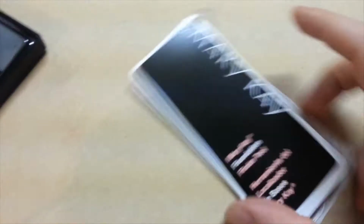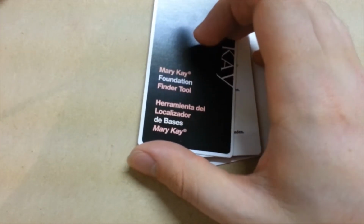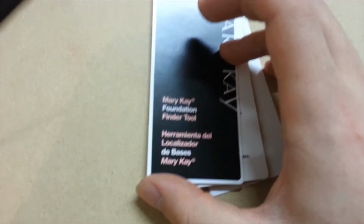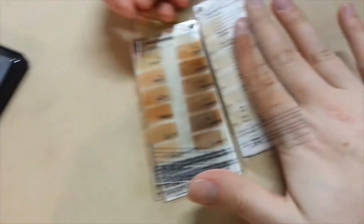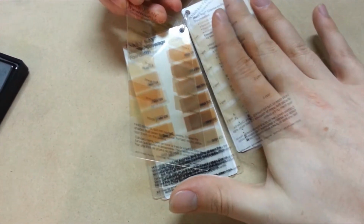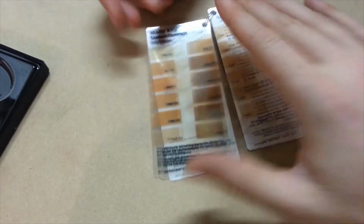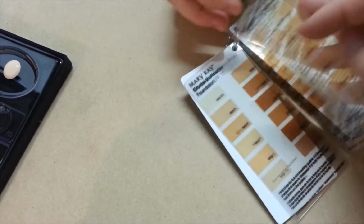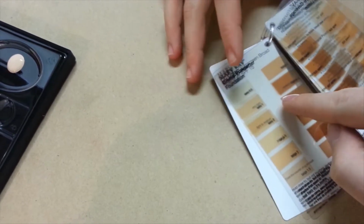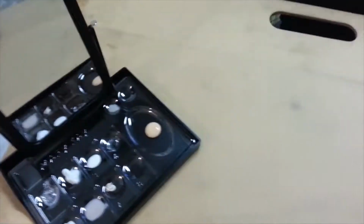Look, there's a mirror. So this is the Mary Kay Foundation Finder tool. And there's some Spanglish on the bottom, because I guess Mexicans do this too. I'm a Mexican. Okay, I held this up to his skin to find the right color. I don't have ivory one, but I do have ivory two and ivory three. So we went with ivory. Yeah, and I found the perfect one. That one. Yeah, that's it. Okay, moving on.